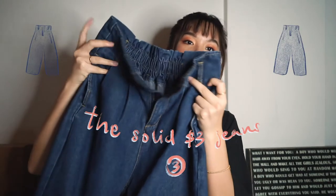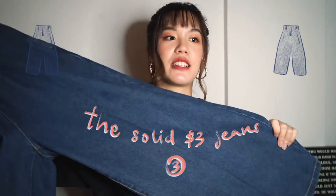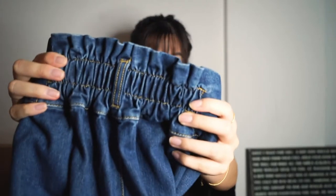So I paired these with these blue jeans that I also thrifted in Japan. They're high-waisted. It's a very nice, darkish, deep blue kind of shade. The material is thick and solid, and it's super high-waisted, and there's also this elastic on the back, which I absolutely love because if I'm having a food baby, honey, this guy gonna save me right there.